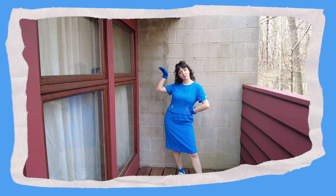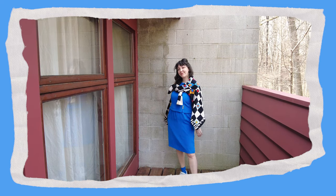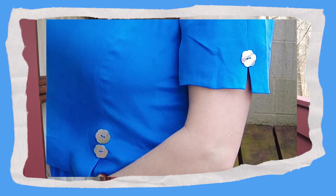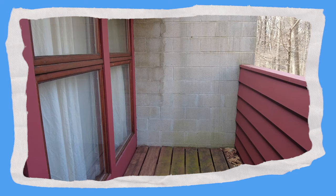I am blue. Okay, listen, I wanted an excuse to wear these gloves, and I know it looks ridiculous. I know. Just let me have this moment. Okay, that's slightly less unhinged. This dress is super cute with its matching flower buttons and 100% silk silhouette. Have you picked up yet that I like wearing silk? Anyways, this cobalt blue is such a power color for me, and I could wear it every day.